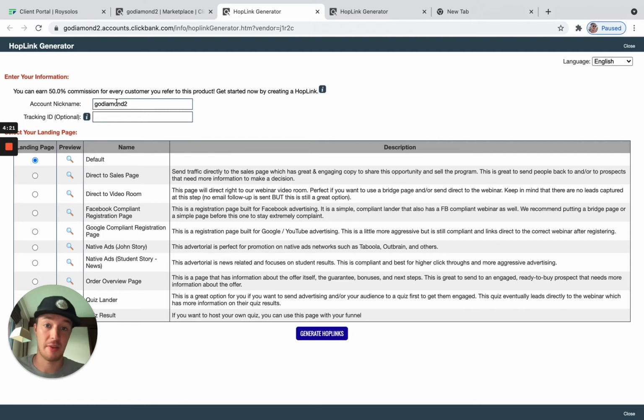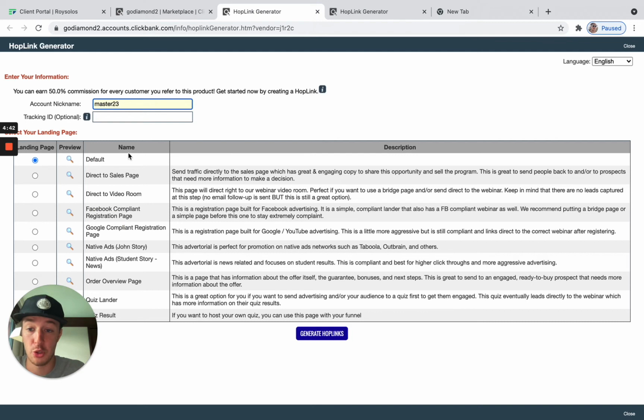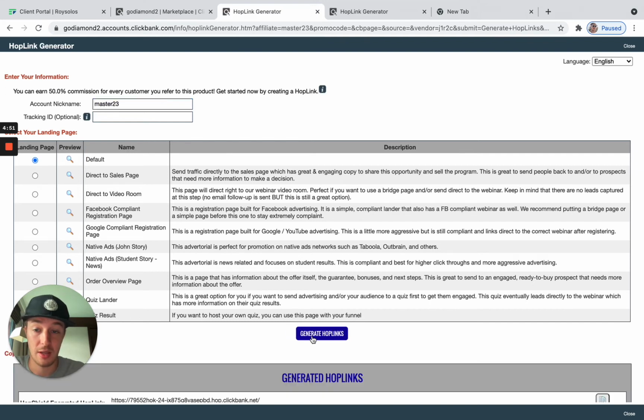When you have signed up for ClickBank, you will receive your free ID, so basically your account user nickname. You put your nickname over here. You can type in whatever your account nickname is, for example master23, and then you can have a tracking ID, which is optional, and then you can choose default, direct to sales page.